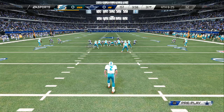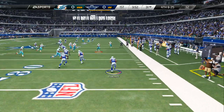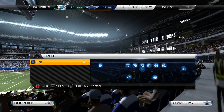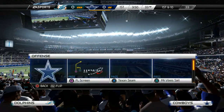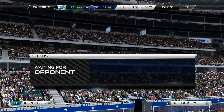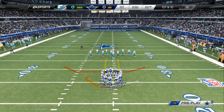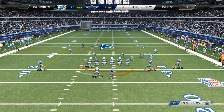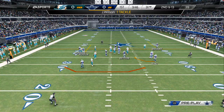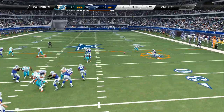Punt it. 50. Williams, the receiver, in the slot. Here we go. On first down, two. What the offense can do. Get ready. Tony Romo is going to take it from the shotgun.